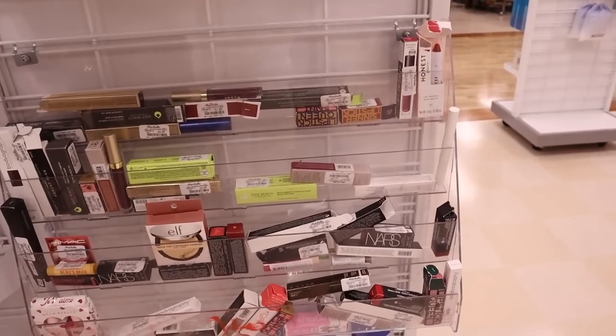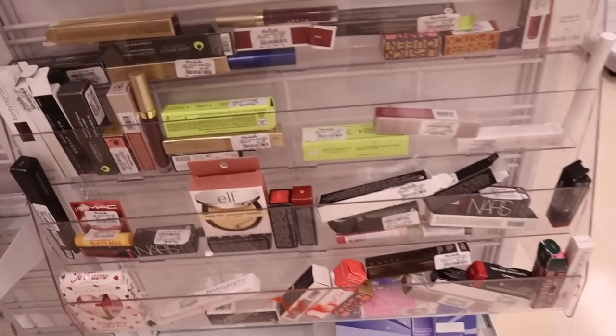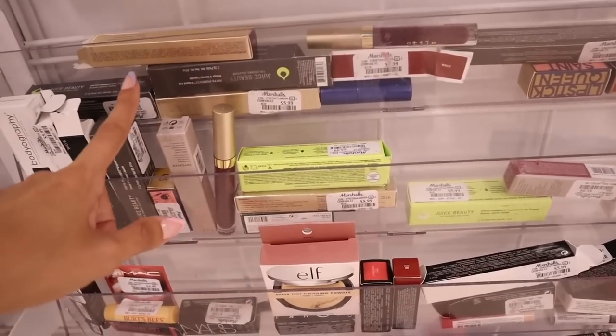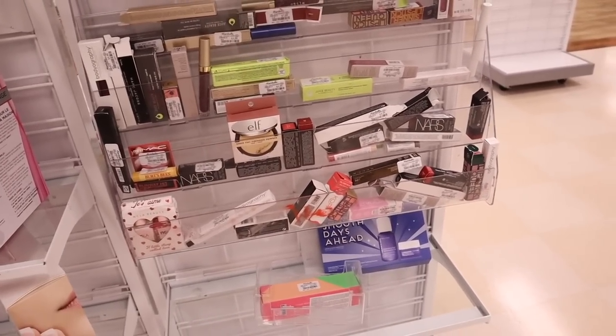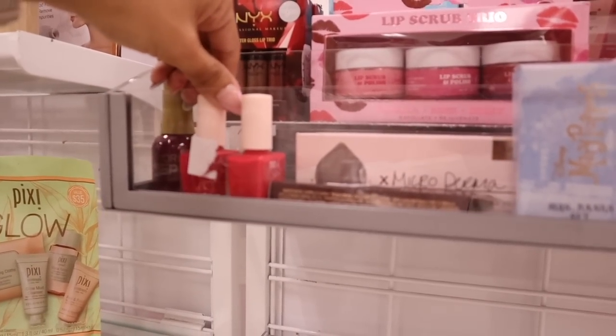And down here, I was hoping to see, you know, the brand Buxom, but it's so rare to find. I used to find all the time about 2 years ago. So pretty much I find Juice Beauty now, Bite Lip Plumpers, even BH Cosmetic Plumpers, but nothing compares to Buxom, I feel like. So if you guys find Buxom, you're super lucky. And these nail polishes are only $4, so really good deal.